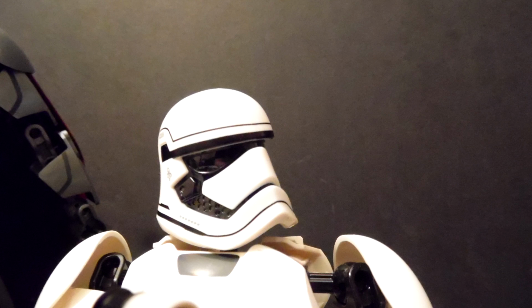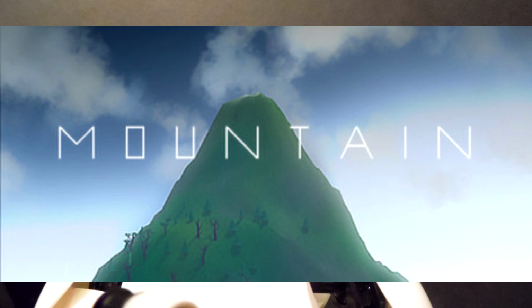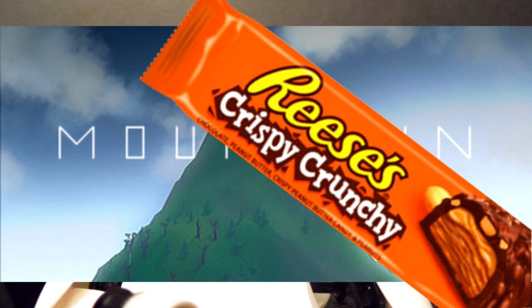Since we have some sort of helmet without a visor, could someone make a custom painted trooper? I'd pay you, with 25 mounted games, and or peanut butter filled chocolate bars.